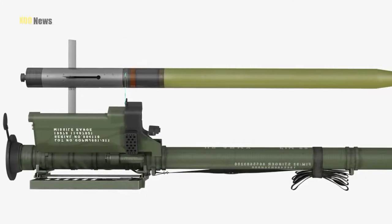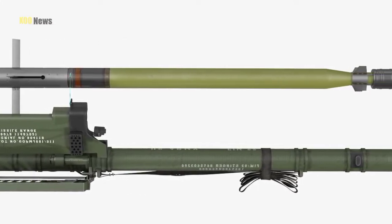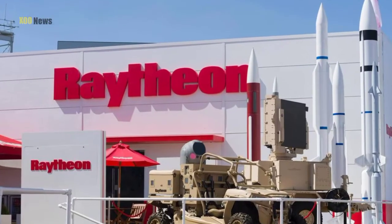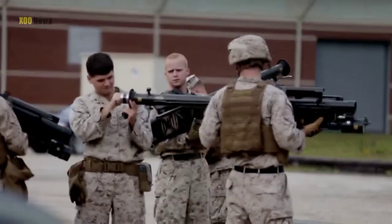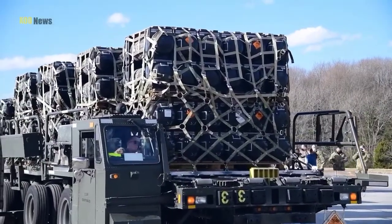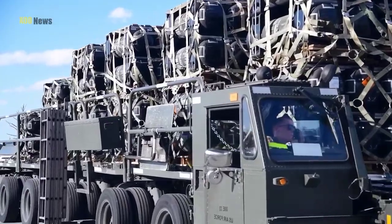The FIM-92 Stinger was designed by the General Dynamics Company and manufactured by Raytheon Missile Systems. The U.S. has awarded a contract worth $624.6 million to the company Raytheon Technologies for the production of this advanced missile. With the value of the contract, the U.S. replenished its own supplies after sending about 1,400 Stingers to Ukraine to bolster the country's defenses against the Russian invasion.